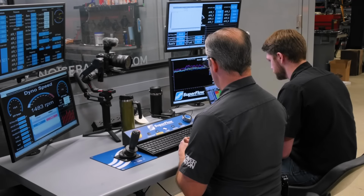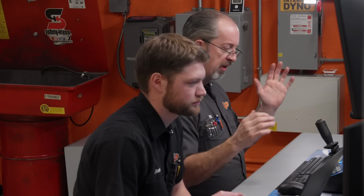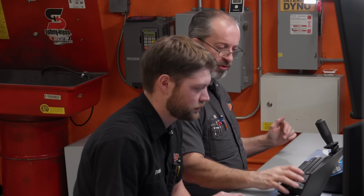All right, so that all being said, we're gonna put it in the real operating range of what it's being used for. We're gonna start at 3,000, go to 6,000, 300 a second. Now, this is a street engine. We've had this engine turning 7,500 before. We've done all kinds of stuff specifically designed for pump gas run-ins. You ready? Okay, go for it. Here we go.